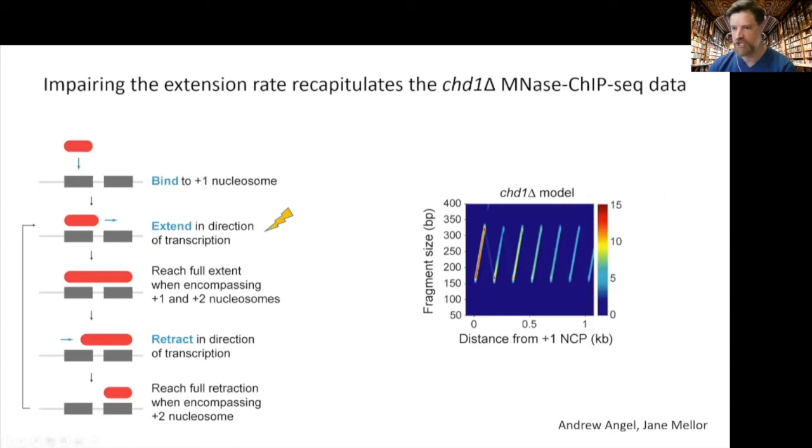So this is a simulation for reducing significantly the extension rate. What you observe is that when you do that, in the simulations, you lose the downward diagonals, just like we see in the data. And you also get accumulation at the 5' end relative to the 3' end, which is the other feature of the data. So you might notice here a little glimpse of what looks like even longer fragments. This is something we were curious about.